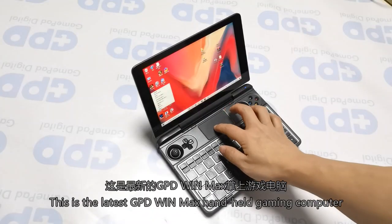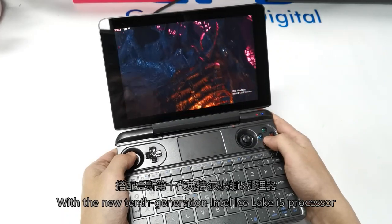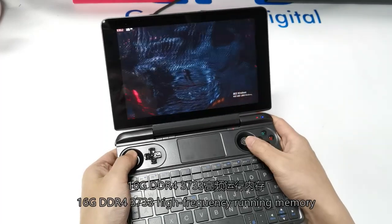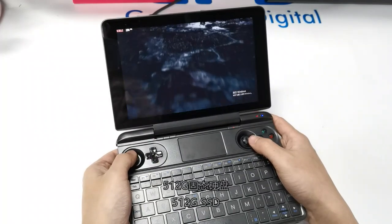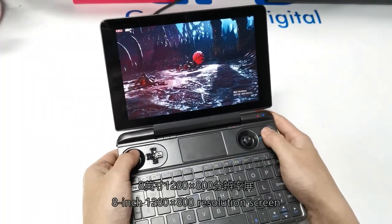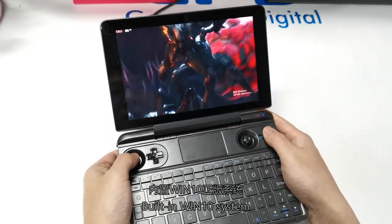This is the latest GPD WIN Max handheld gaming computer, with the new 10th generation Intel Ice Lake i5 processor, 16GB DDR4 3733 high frequency running memory, 512GB SSD, an 8-inch 1280x800 resolution screen, and a built-in Win 10 Pro system.